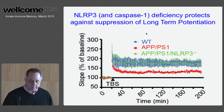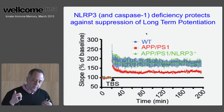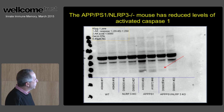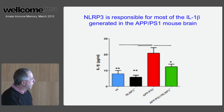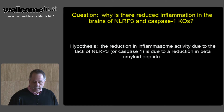I showed this to you, even though I don't understand how the test is actually done, because long-term potentiation is thought to be the physiologic process whereby we learn, how we gain memory. And this is completely normalized in the knockout animal when it's been bred into this APP-PS1 mouse. Now, we also find that NLRP3 knockouts have less activation of caspase 1 in their brains compared to the APP-PS1 mouse. And we find that they make less interleukin 1 beta, which is something you would have predicted. I might point out that this is total IL-1 beta, not the processed form of IL-1 beta. So they're making less total IL-1 beta.